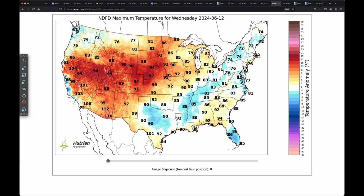You can see parts of Arizona extending well into the triple digits, over 110 degrees Fahrenheit, pushing back toward the triple digits in parts of the Central Valley of California, maybe a little bit higher here in the Sacramento Valley today, prompting the excessive heat warning versus some of the other areas.